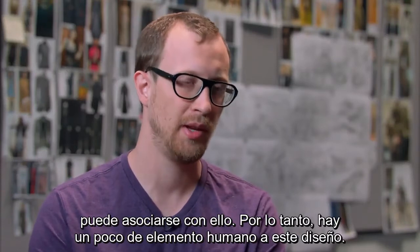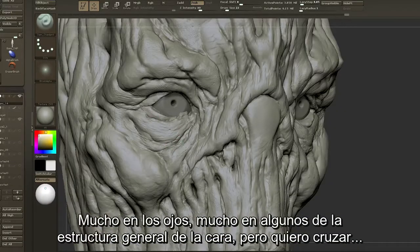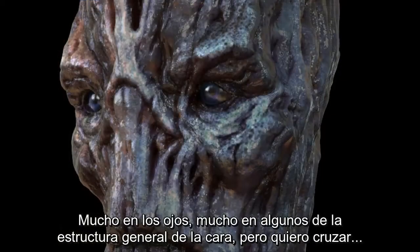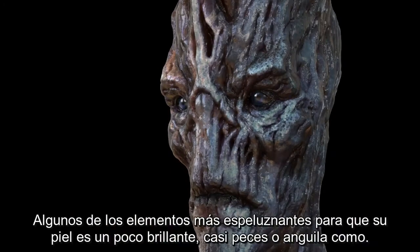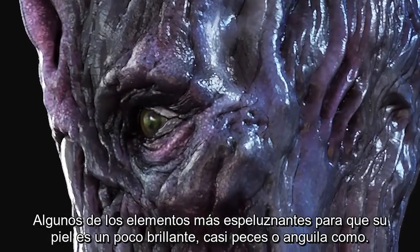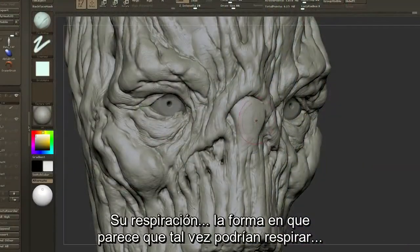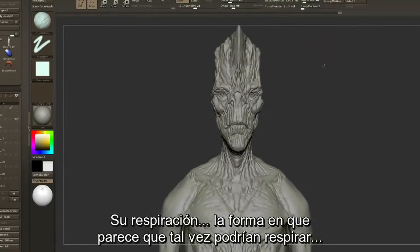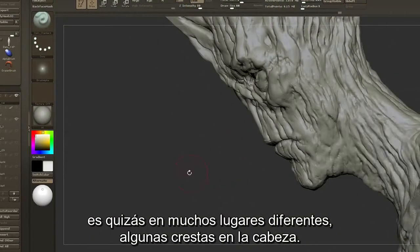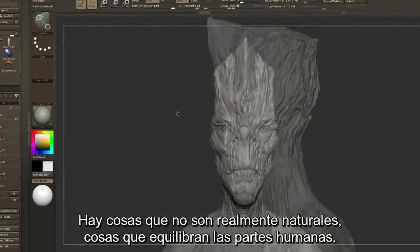Something that I've been wanting to get across is features that the players can connect with, that we can associate with. So there is a little bit of a human element to this design, a lot in the eyes, a lot in some of the general structure of the face. But I do want to get across some of the more creepy elements. So their skin is a little shiny and almost fish or eel-like. The way that it looks like they could breathe is maybe in lots of different places. Some crests on their head, things that aren't really natural.